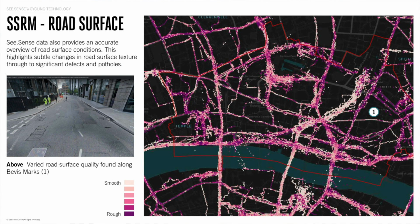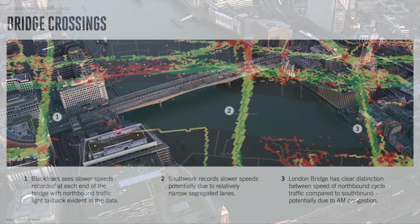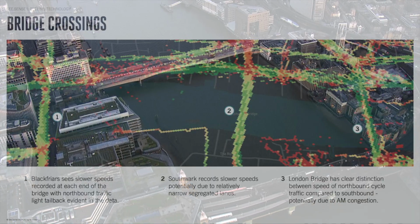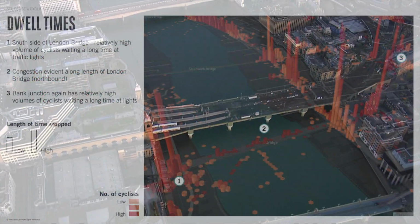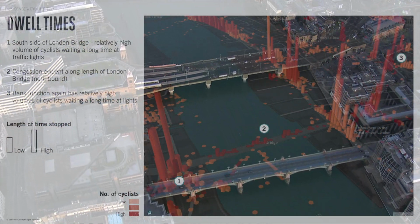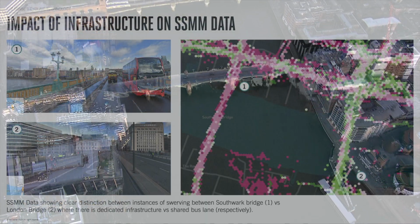There are some really interesting examples that have come out of this already. One is in relation to which bridges people are using, where this data is showing that on London Bridge, for example, compared to Southwark Bridge, the user experience might be less good because on Southwark Bridge there is a better cycling experience in terms of the braking and less swerving, which could indicate a propensity for accidents and things.